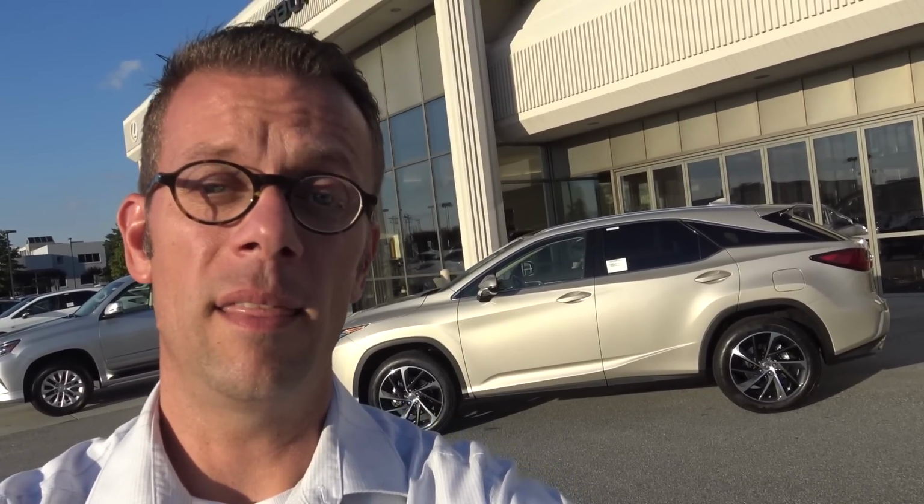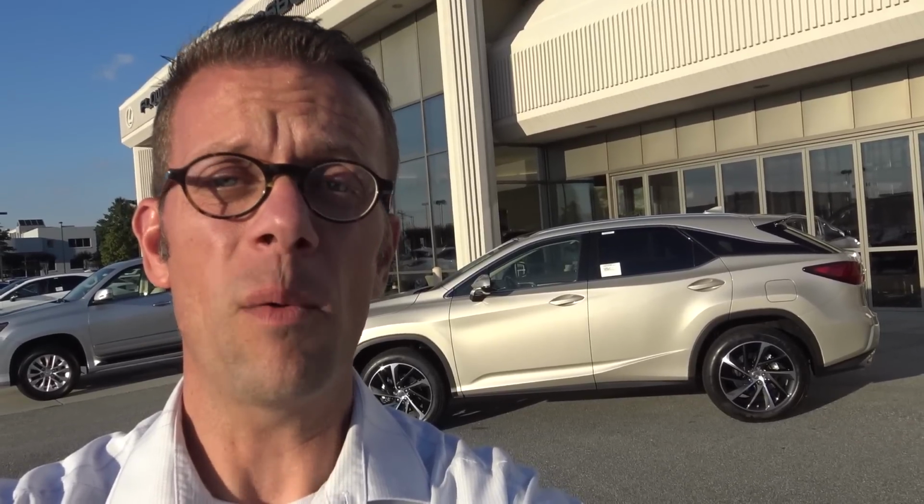It's a beautiful North Carolina day, and behind me is a beautiful 2017 Lexus RX350. This vehicle has over $15,000 in optional equipment. The base price of it is $44,420. The MSRP of this car after optional equipment is $61,004. And I want to show you the differences in what this vehicle has between this one and a base model all-wheel drive vehicle, and the equipment list is pretty daggone impressive.